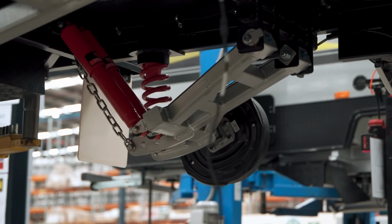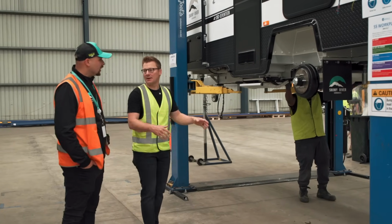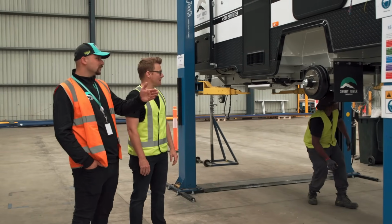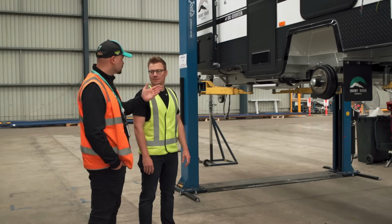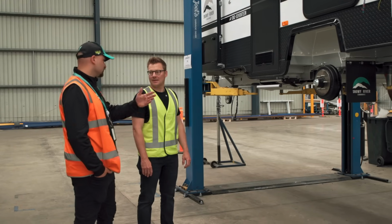So up on the hoist you can see the team fitting the axles and a bit of electrical work. What else do they do underneath? We do the water tanks under, we do the corner legs, we do the adjustment on the brake cables, we do the hitches and couplings. And once we do it, the van goes down and goes to the next process.